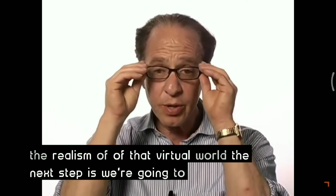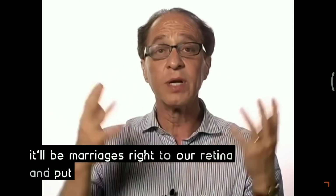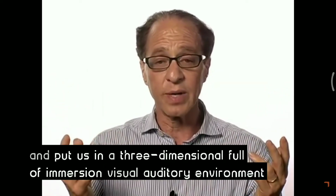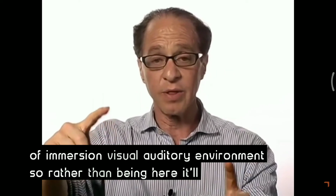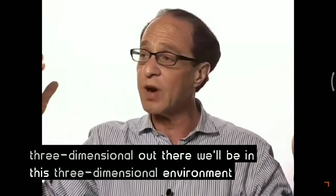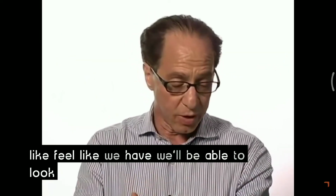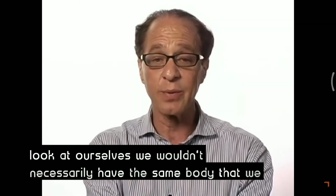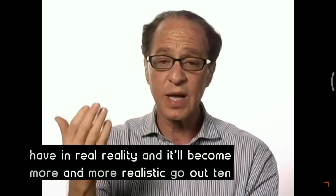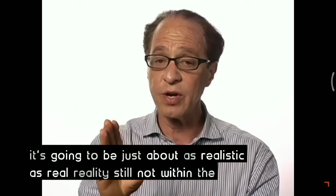The next step is we're going to put it in our eyeglasses. It'll beam images right to our retina and put us in a three-dimensional, full immersion visual auditory environment. So rather than being here, it'll be three-dimensional, and it won't be three-dimensional out there. We'll be in this three-dimensional environment, and we'll be able to walk around, and we'll be able to look at ourselves, but we wouldn't necessarily have the same body that we have in real reality. And it'll become more and more realistic. Go out 10 years, it's going to be just about as realistic as real reality. Still not within the nervous system.